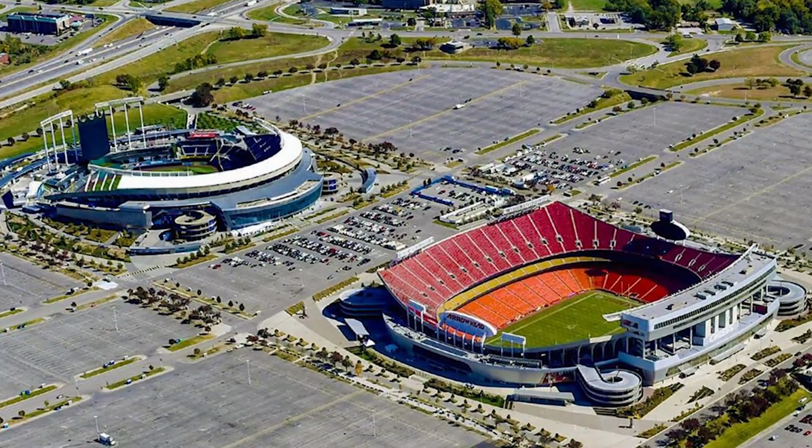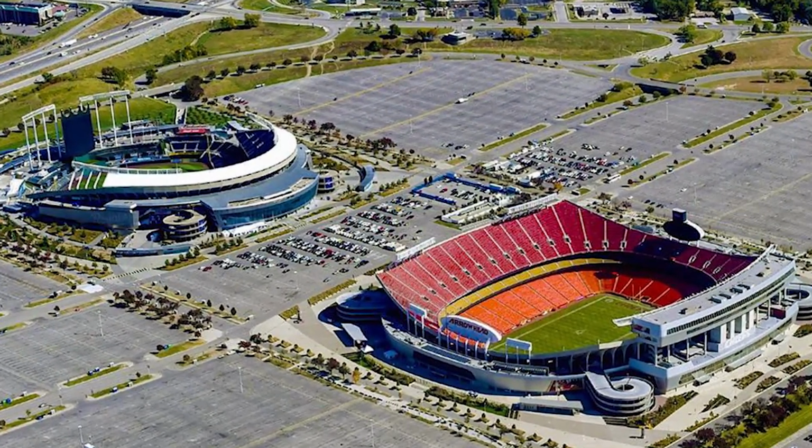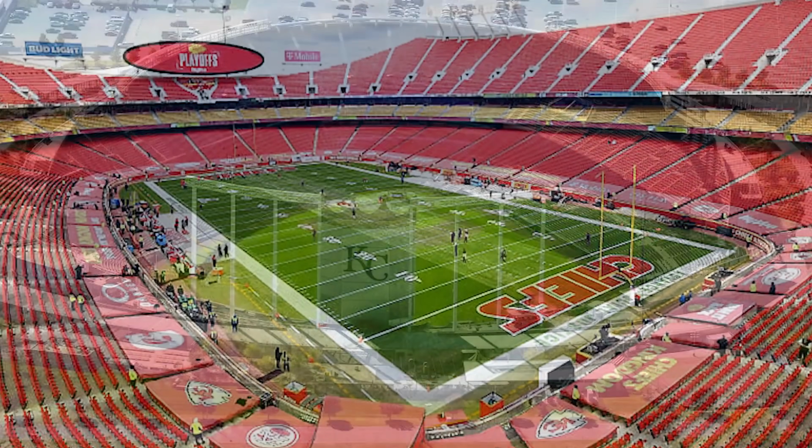A lot of these cities, you really don't have to leave them to get anywhere because you've got all your amenities here, and that's kind of the case. You've got the Chiefs Stadium, the Royals Stadium. They are just a hop, skip, and a jump away from here. So if football and baseball are your thing, that's kind of nice.